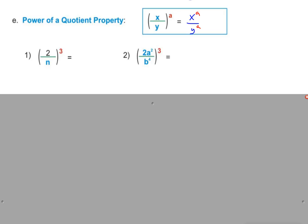So then this first example, you're going to have a 2 cubed in the top. I will not skip the step the first time. 2 cubed over n cubed. Pretty simplistic. And look, we do want to simplify whenever we can, and hopefully we know 2 cubed is an 8, so your really final answer would be 8 over n cubed.